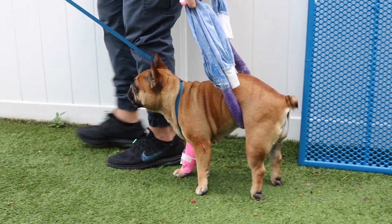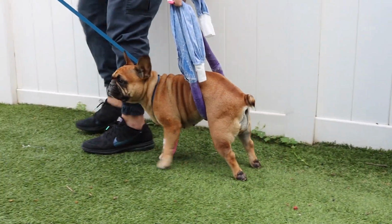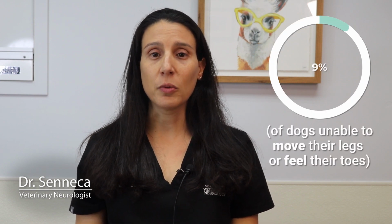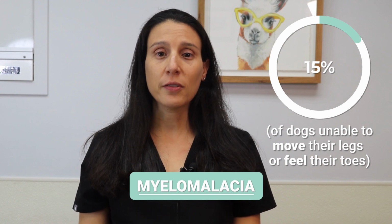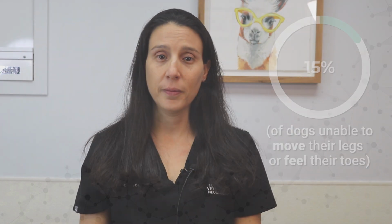When a severe spinal cord injury renders a dog unable to move its legs or feel its toes, sadly, about 10 to 15% of dogs will go on to develop a devastating condition called myelomalacia, whether successfully treated for the initial problem or not.